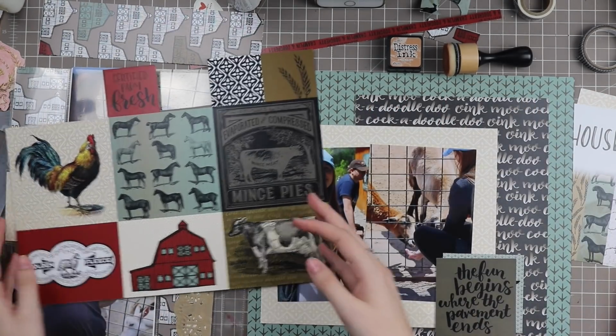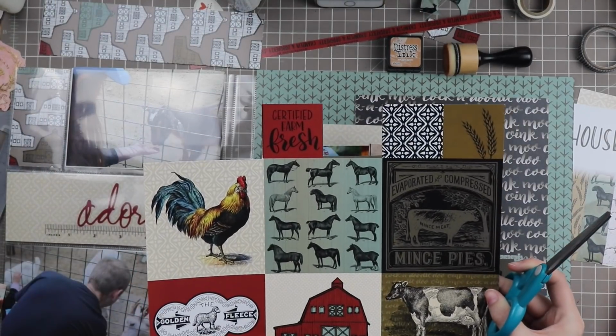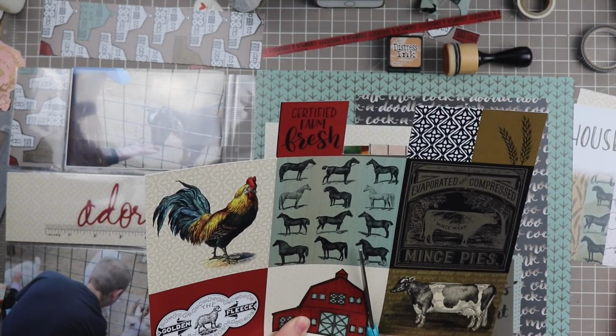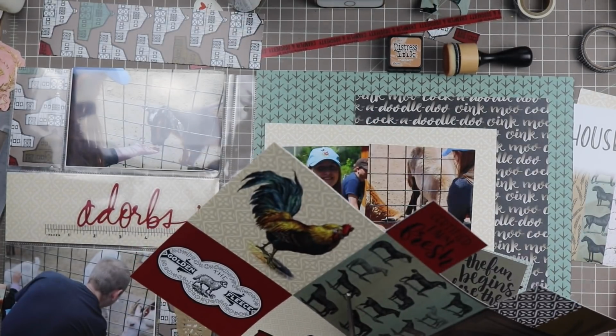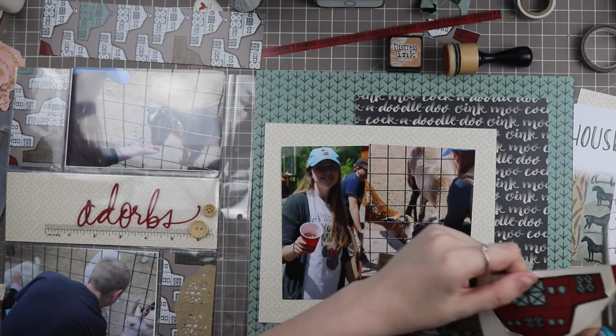And I don't think I use any other cut aparts on this. Oh yes, I do. I end up pulling out the giant barn here, this giant red barn, and it's a great addition to this layout. I really like the pop of red on this specific 12 by 12 layout because it coordinates with the left hand page, which has that pop of red from the little pocket page insert that I made. And I'm just going to trim that out quickly.